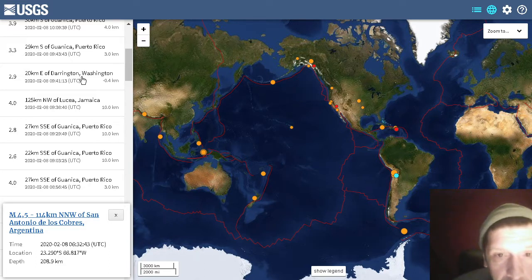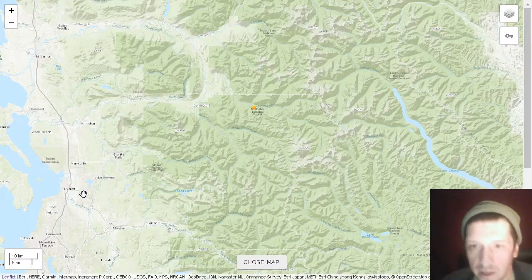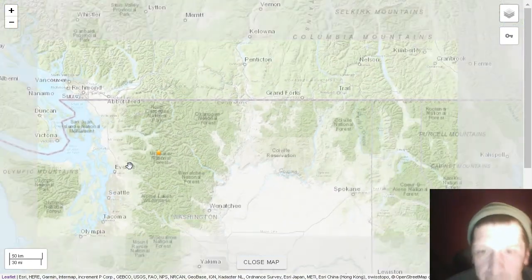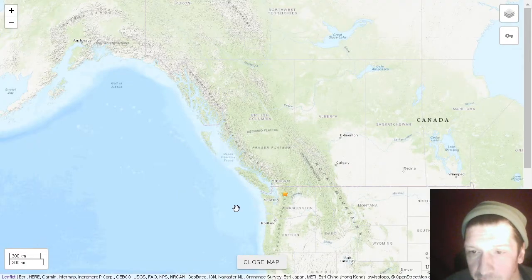Here's a very shallow quake at Washington, that one at 400 meters above sea level. Let's check the location of that. And that quake kicked off in the Mount Baker National Forest area. There's a location of that. Very, very shallow quake.